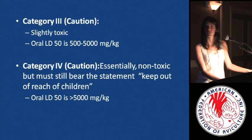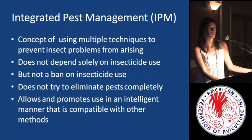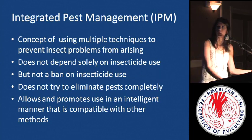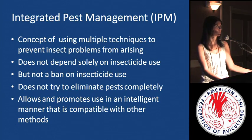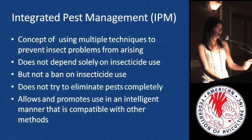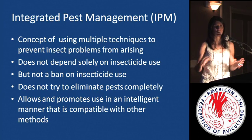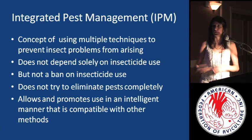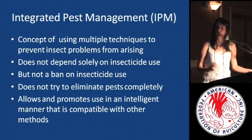So I'm going to introduce to you today the concept of integrated pest management, and this is sort of the new frontier in insect management. The concept of this is to use multiple techniques and not just rely on your insecticides. But it's not a ban on insecticides, so we're not saying we're going to get rid of all insecticide use, but we're going to try to limit it and then introduce other things like biological control and trapping and pheromones to try to reduce the amount of insecticides that we use.